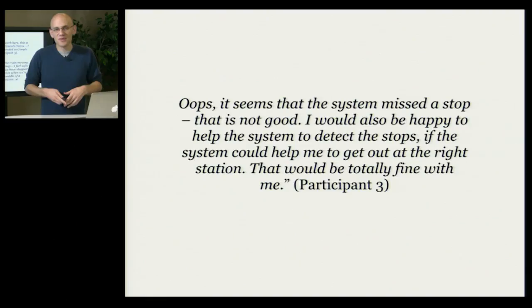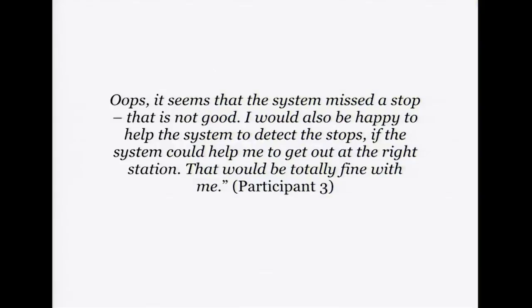Of course, when Subway PS failed, the feedback wasn't so good. For instance, after Subway PS's stop detection missed a stop, this participant here said, "Oops, it seems like the system missed a stop. That's not so good. I would also be happy to help the system to detect the stops. If the system could help me get out at the right station, that would be totally fine with me."